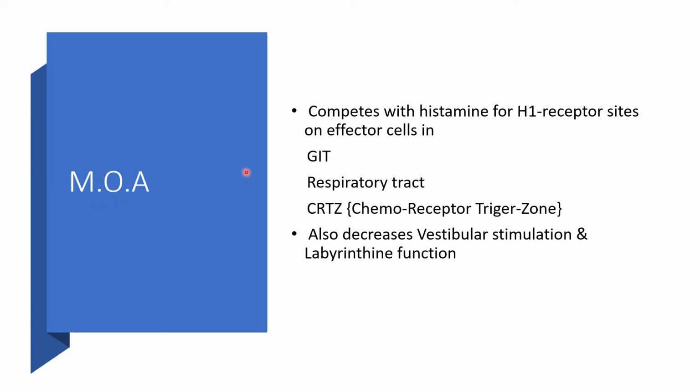Mechanism of action. It competes with histamine for H1 receptor sites on effector cells in gastrointestinal tract, respiratory tract, and chemoreceptor trigger zone. Chemoreceptor trigger zone is found in the brain, responsible for vomiting. You will know why in a bit. It also decreases vestibular stimulation and labyrinthine function. You all know how this will be related to dizziness and vomiting.